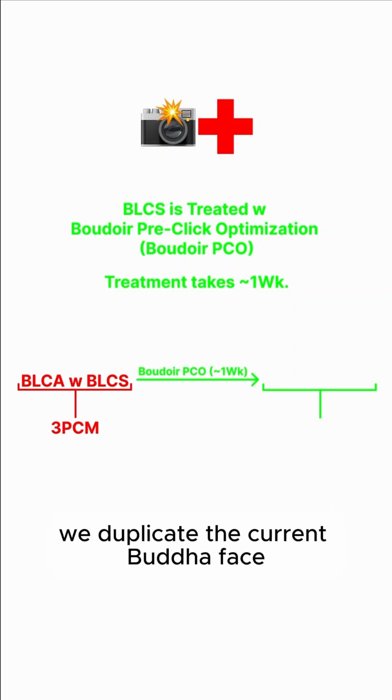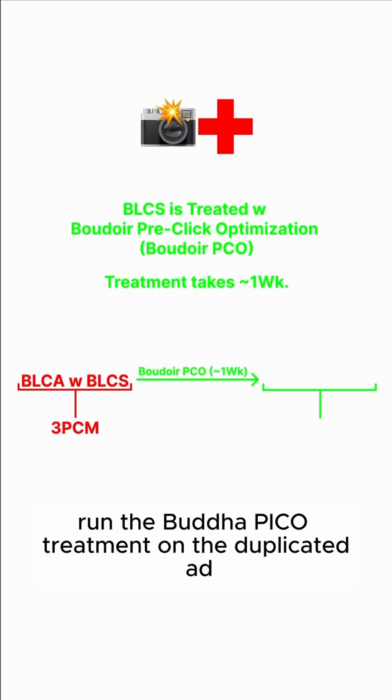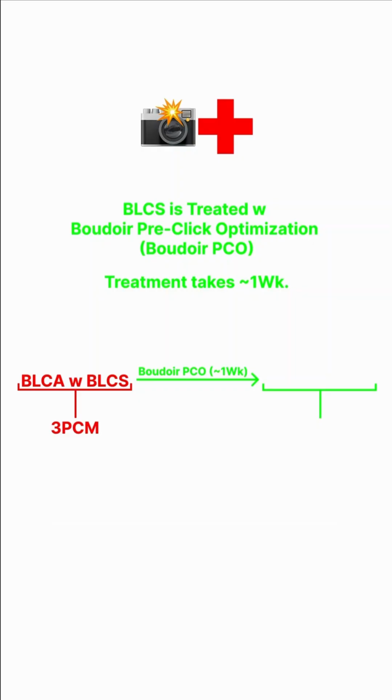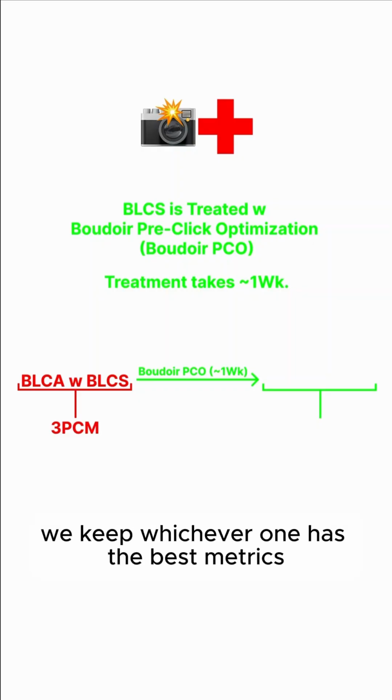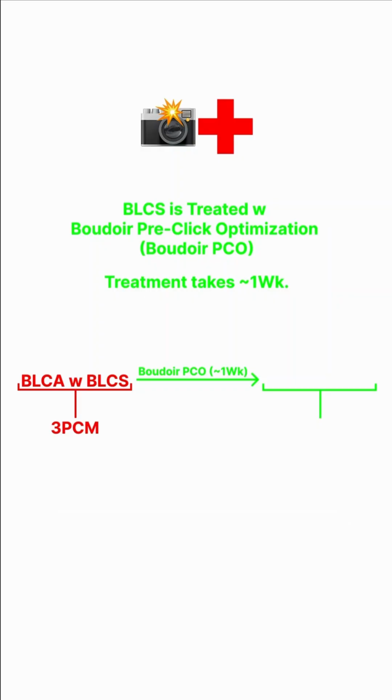And the way it works is we duplicate the original Boudoir Facebook ad, and we run the Boudoir Pico treatment on the duplicated ad. So we run them in parallel, and at the end of the treatment, we keep whichever one has the best metrics. And that has always been the Boudoir Pico treated ad.